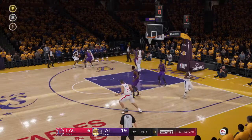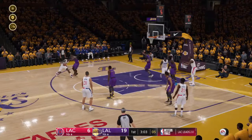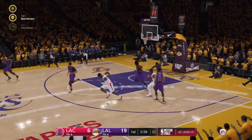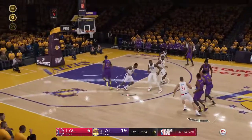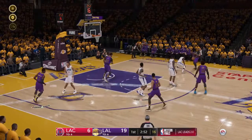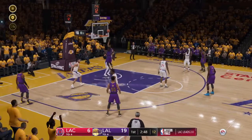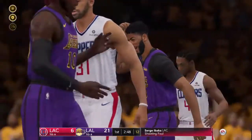Leonard to Marcus Morris. Shot clock. It's coming down to 4. Now down to 3. To J.R. Smith. They go down to Davis. Yes, and the foul. And a chance at 3 coming up.